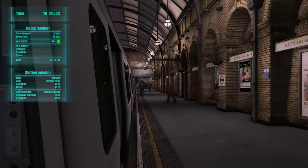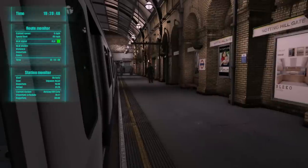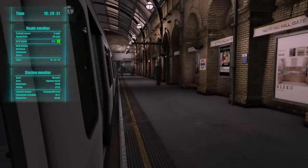Okay, we are due to leave here at 21 past, so we've got 30 seconds, which is cool. Let's have a little bit of coffee. You can see they've even got hanging baskets. Oh, there's nothing in that one. But they've got hanging baskets with flowers and stuff. This is a really nice station.